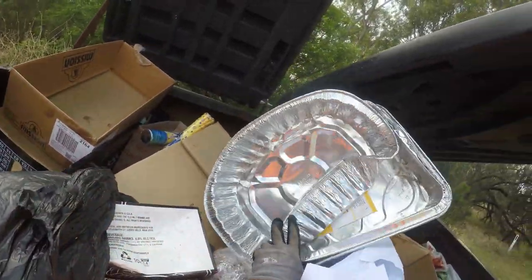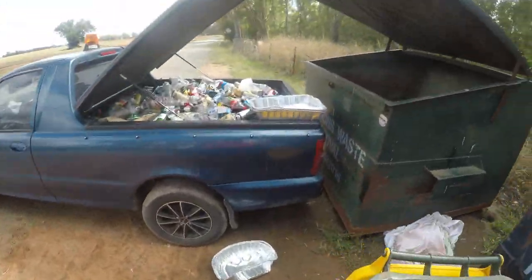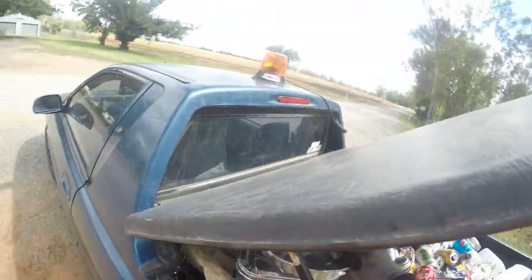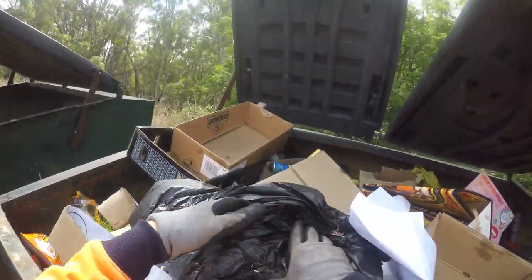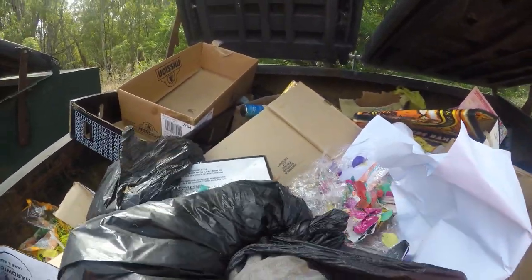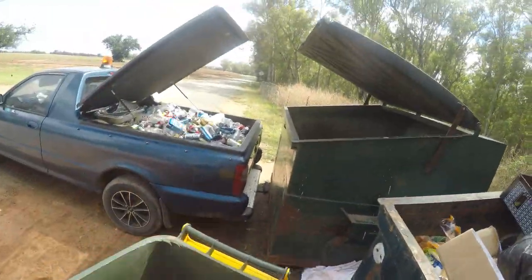Take those, they're nice and clean. Put them in my aluminium pile. Take the clean ones, find out how well they can be processed. Probably not much in them. See, they've been dirty. I won't take those. See how we go.